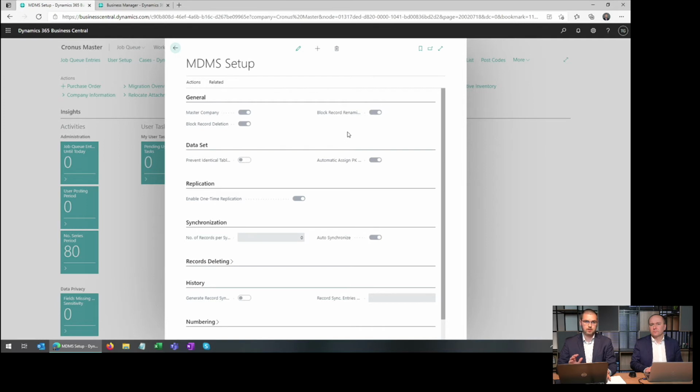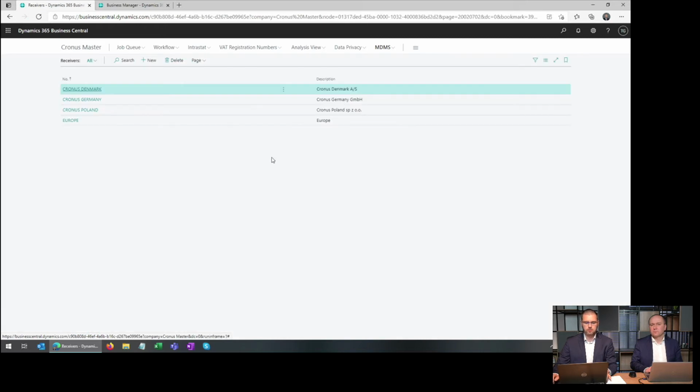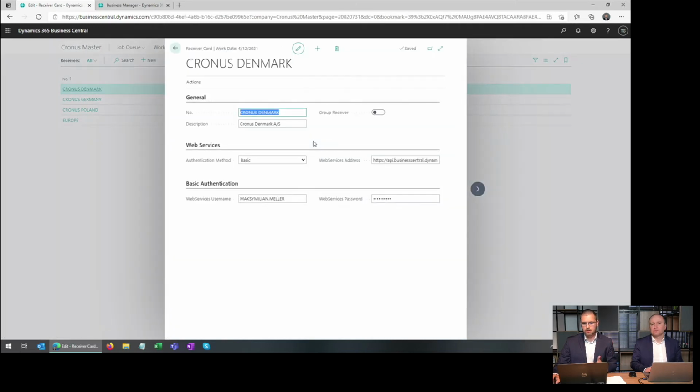After we set up some global policies in our master company, we'll proceed to setting up receivers. Each company that is going to receive data from our global company is called a receiver. Let's take a look at the receiver card. It's very straightforward. MDMS is using web services for data communication, and we only need to expose a special codeunit that is delivered within MDMS, and that's it.